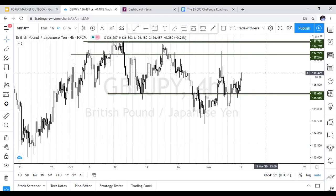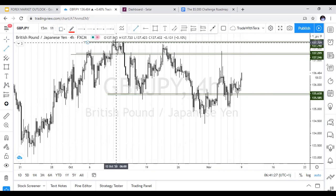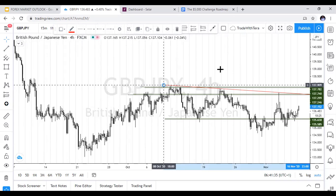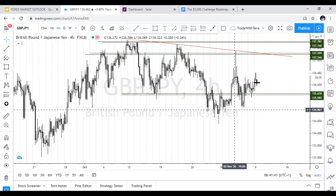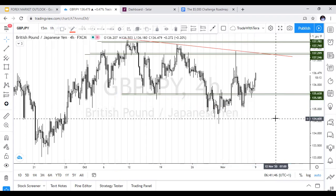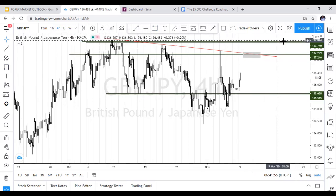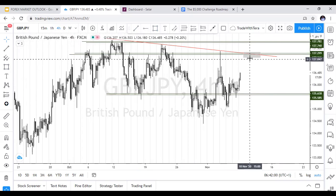Pound JPY is looking like a possible bullish rally for this week. If we draw this down here, this is what we might have. This is giving us a potential to buy the market. Okay, let's remove that. So it's possible for the market to keep going up to this confluence of resistance. That's a confluence of resistance up there. Very possible for the market to keep going up.